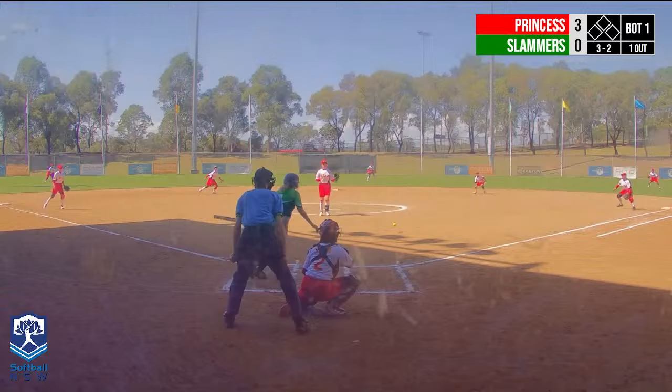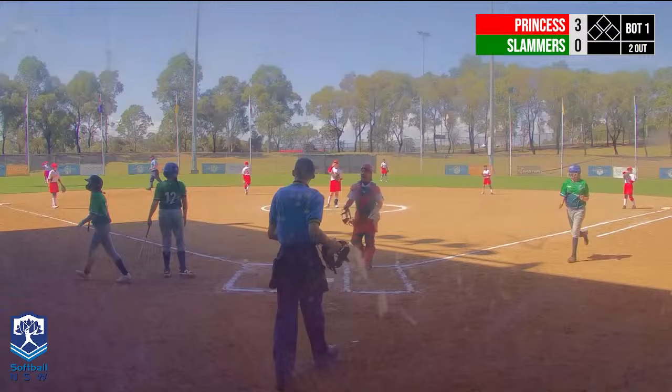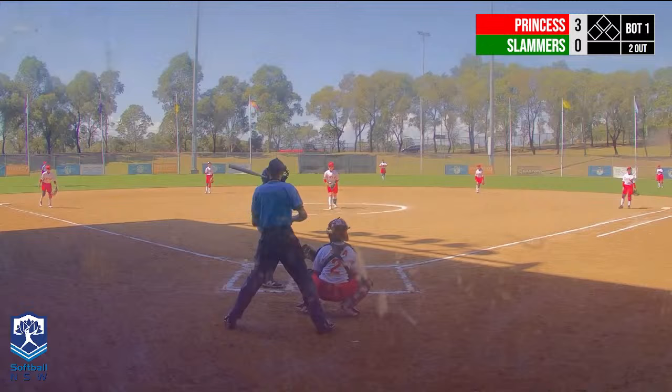Got a little hit there. And to second base, 4-3 play, too good. Yeah, she jumped in on that one, beautifully anticipated. That was Sujikawa, who picked it up nicely, got the throw over to first in time. Sujikawa to Kawamoto. Make the play. New batter for the Slammers, number 12, Rose Santana. Yeah, Rose Santana up.